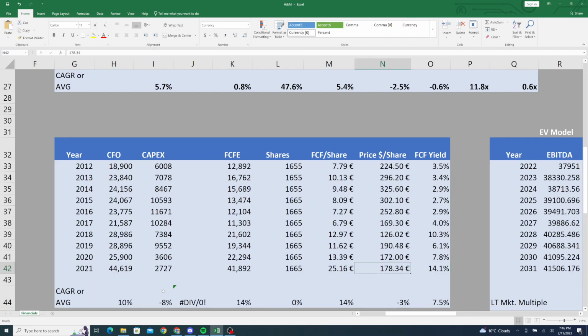So now, of course, the question here for us is, why is the price per share coming down? Is there anything that we might be missing when it comes to our future projections? Now we'll look at that in just a little bit.